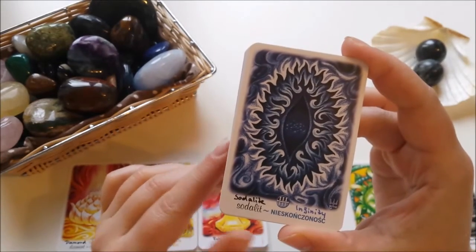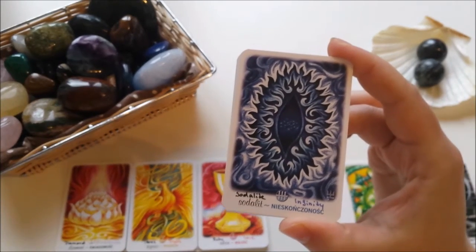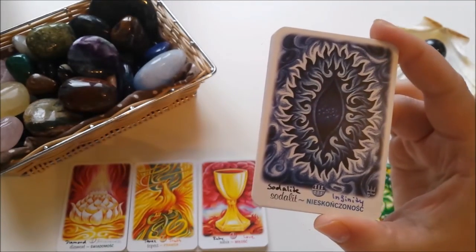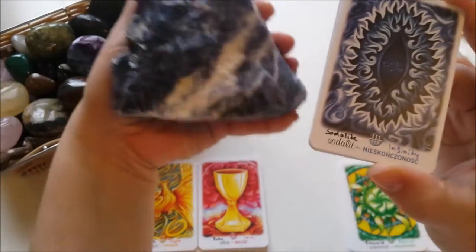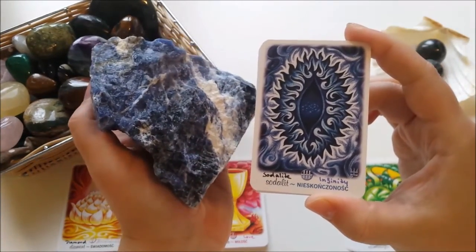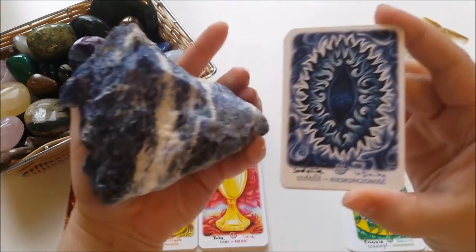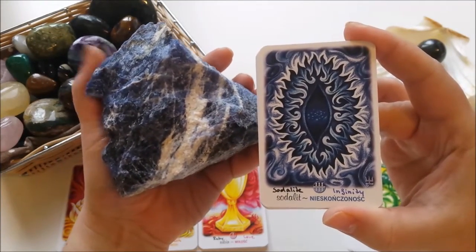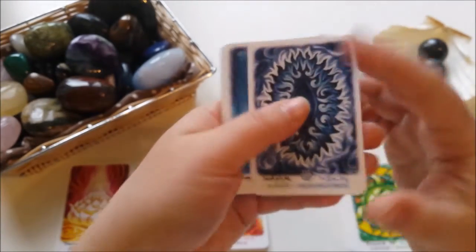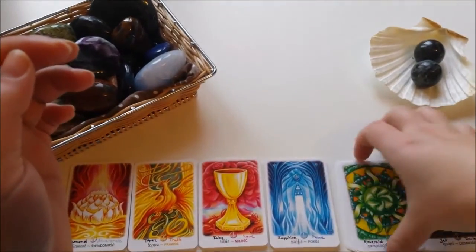I actually bought a humongous piece of sodalite quite recently, and I was pretty surprised because I obviously didn't pay attention to the size when I ordered it online. Once it came, oh my goodness, this is heavy. This is humongous. But I love it. And I love again how this fits the image perfectly. You know this is sodalite just by looking at the colors, but you also have the meaning integrated into this picture. So gorgeous. So that's for the blues. Off to the greens.